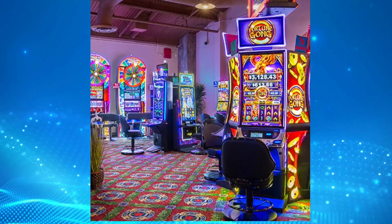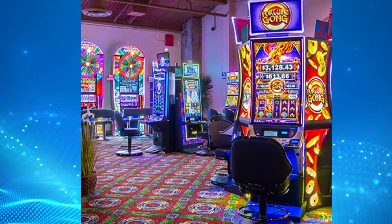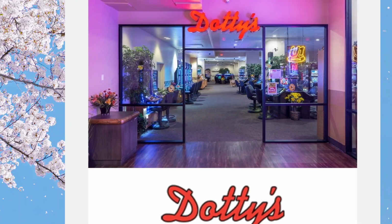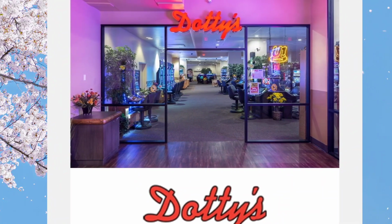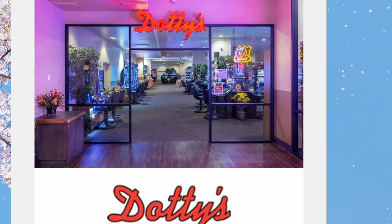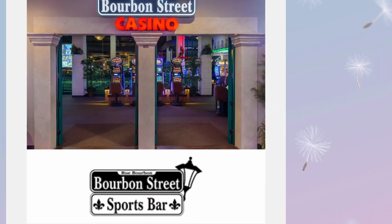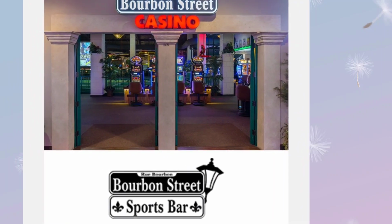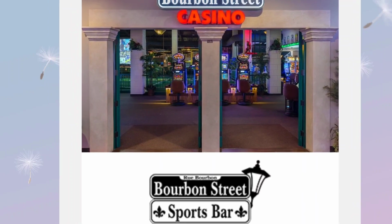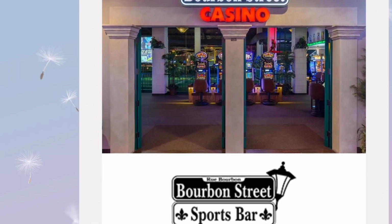They have your standard gaming floor, just normal, but they do have a Dottie's, which is separate from the main gaming floor. It's in the hotel on the same floor, but separate. Does that make sense? They also have the Bourbon Street bars. This is a Mardi Gras, New Orleans themed casino area and bar.